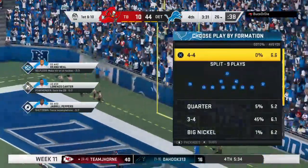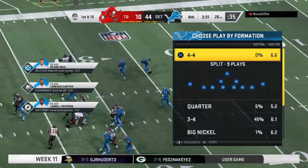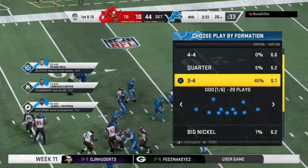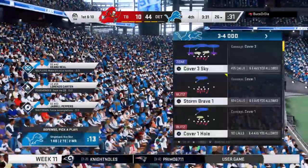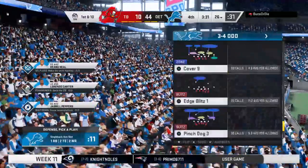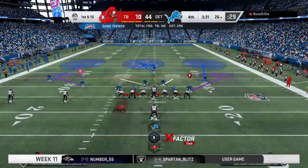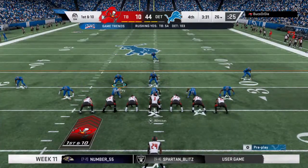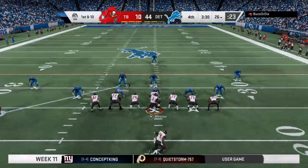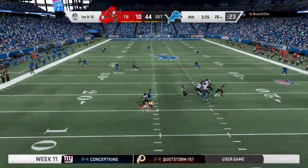Here we go. At their own 26-yard line. The Bucs offense set to begin their next possession. They are looking to make a bit of a 180. They are sputtering right now. And frankly, I think it's time to call your playmakers together and say, all right, guys.